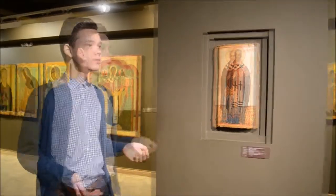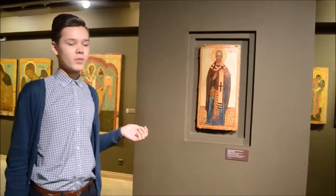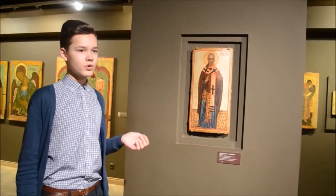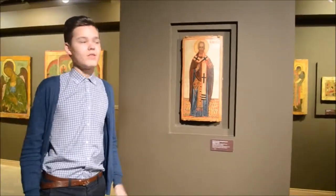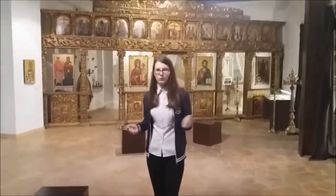For example, the oldest icon in the museum is the icon of Saint Nicholas from the late 14th century. It was painted when Sergius of Radonezh was alive. That means that the colors that we see are now 700 years old. This is really amazing. Another interesting place is the Greek Hall.